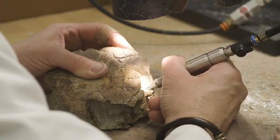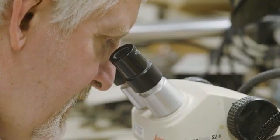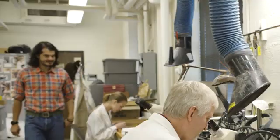And then we opened it up in the safety of the lab where we have all the tools, all the equipment we need to very carefully clean up the turtle. Our preparator sits with the fossil under a microscope and removes that rock very carefully. And every day I go in and check on the progress.